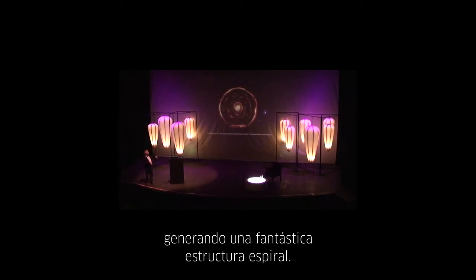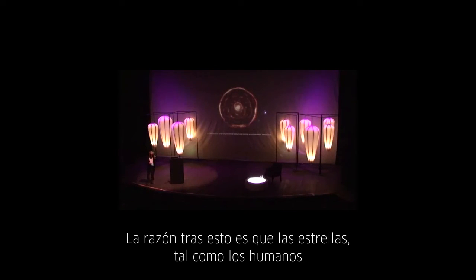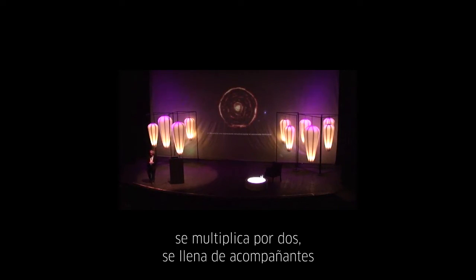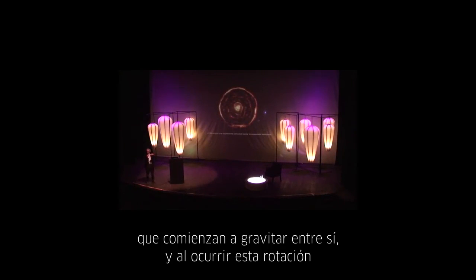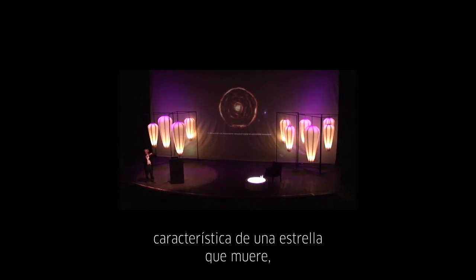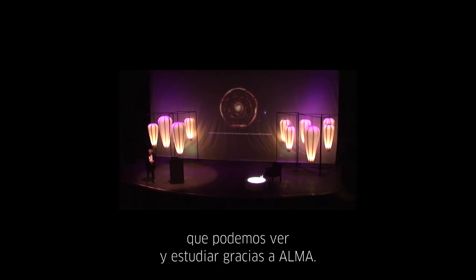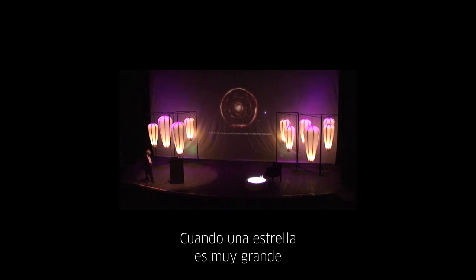There it does it, as you see, in a very fantastic spiral structure. And the reason for that is that stars, like human beings, don't like to be alone. About three-quarters of the stars are double, so they are living with somebody else, and they rotate around each other. And when you have a rotation like that, one star is dying and expels the matter, and in expelling the matter, it makes a spiral structure, which you can then see and trace with ALMA.